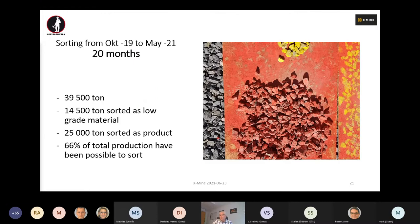So overall, we have been sorting the ore for 20 months now. During that time, 39,500 tons have been sorted. 14,500 tons have been sorted as low-grade material that we didn't need to transport. It's still here in the mine. And 25,000 tons was sorted as product, of course. Of the total production we have, 66% has been possible to sort.